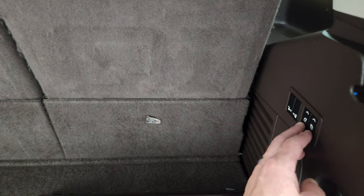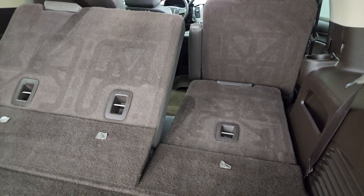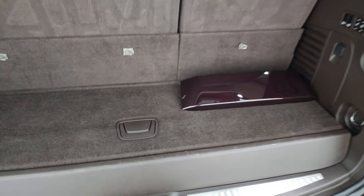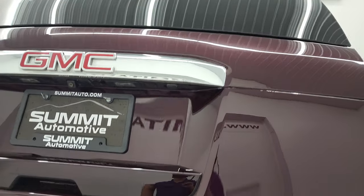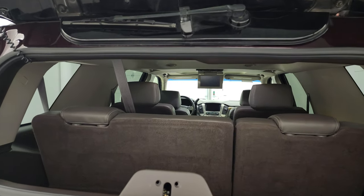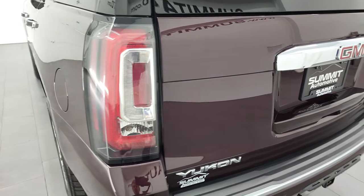And these third row seats are power. I'm always amazed at how fast they go down and up. There we go. And you do get storage space underneath here, and that's very nice and clean as well. Get this gate down, there's a button right here. And you do get the flipper glass, and that works nicely. Rear defrost cables are still attached. And you get the LED tail lamps back here as well.